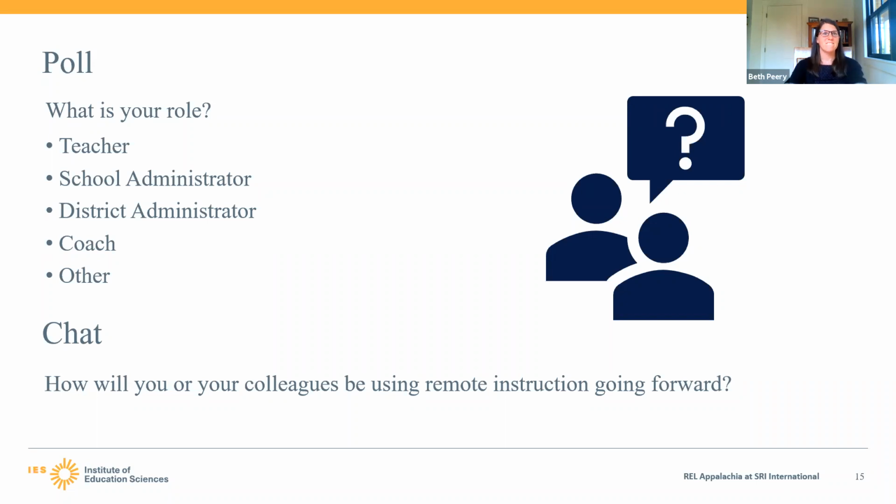Yes, we can end the poll now. Let's take a look at the results. It looks like a third of people are teachers and about a third are coaches as well. We've got 23% who are other. Wonderful. I've been watching the chat come in, and it looks like some people are potentially going to be doing remote instruction again. They just want to be prepared. That's great. There are some students that might need to be at home and have homebound instruction. So that's great that you're here.